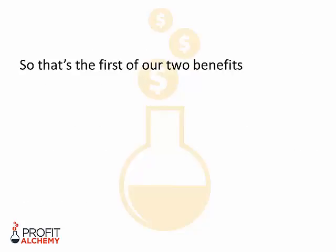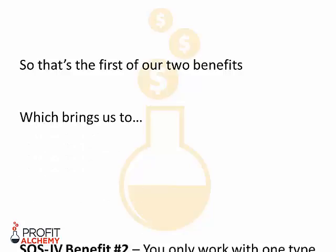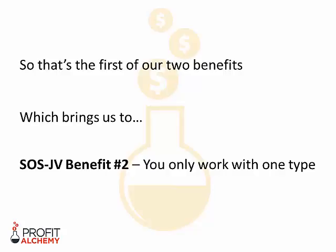And remember, by doing that, if you're working with just the list side, you don't have the friction anymore between the two sides. You don't have to worry about who mails when, how each side gets paid, whether or not one side's list is bigger than the others, because all of that is eliminated. And that brings us to benefit number 2 of an SOS JV, and that is that you work with only one type of client.